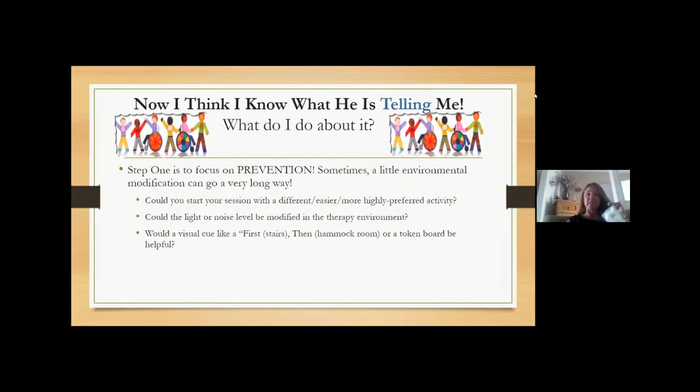Another possibility, and again, these can be completely generic, is just a token board. Like this took all of about 3 seconds to make. And I find token boards are especially helpful with our students that struggle with sitting, attending, and delayed gratification or delayed reinforcement. Sometimes it just helps to have a visual in front of those students that gives them a reminder of, I'm not going to be doing this hard work forever. There is an end in sight, and when I get a couple more happy faces, then I get to go do the thing I've been wanting to do all day.